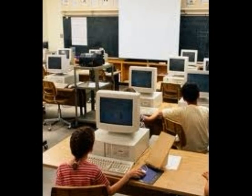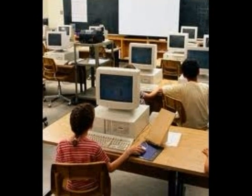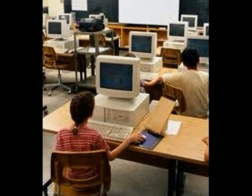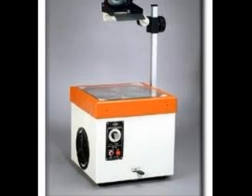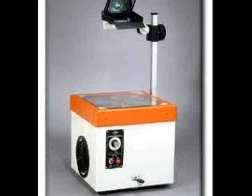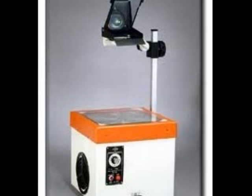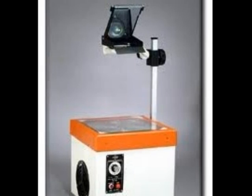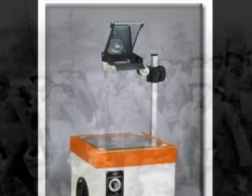Computers were used in schools as early as the 1960s, but didn't become common for educational use until the late 1980s and early 1990s. The overhead projector is a type of technology that has evolved tremendously. Zafra, 2009, writes that the first overhead projectors were used to do police work, and they consisted of the projector and a roll of cellophane.